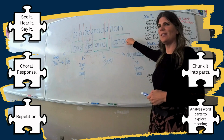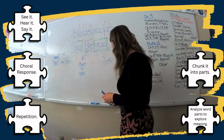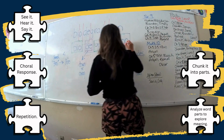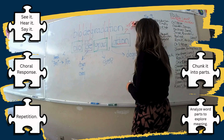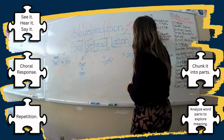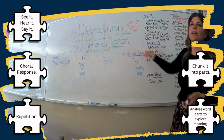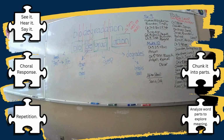Does anyone know what this ending does? This ending is really interesting because tion on its own turns words into nouns. So it takes the verb degrade and turns it into the noun degradation, right? Or in this case, biodegradation. So, based on this, what do you think biodegradation might mean?